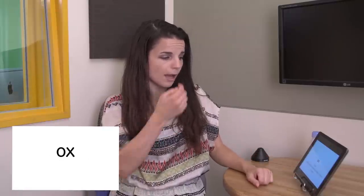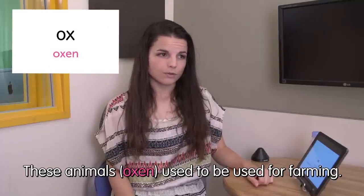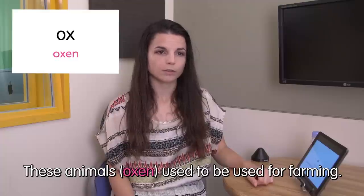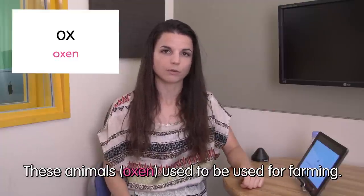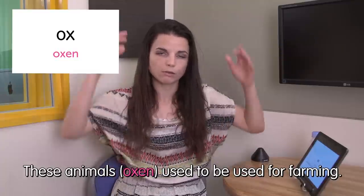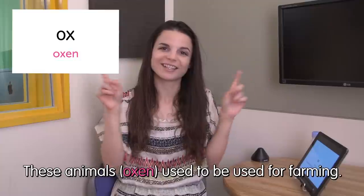Next is ox. Ox. The plural of ox is oxen. These animals used to be used for farming. I don't know that they are very much anymore. I don't have much personal experience with farming. But they look like really, really big cows with huge horns. Huge horns, yeah.